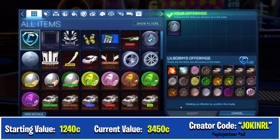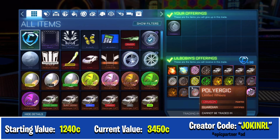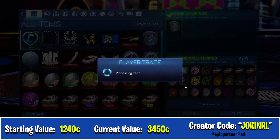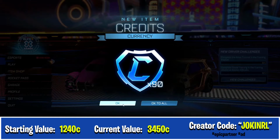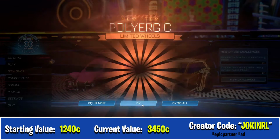In this next trade here, we were able to secure ourselves an insane item overpay for our Cristianos, getting ourselves a Forest Green Standard, which I'll list up for around 150, 90 credits, and a ton of random Rocket Pass items, so the total offer gets us to around 300 or 350 credits, giving us insane profit.